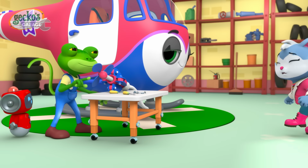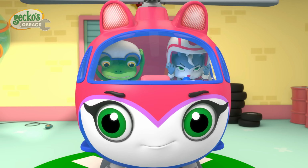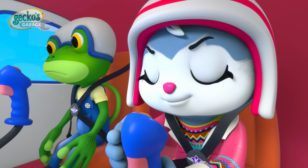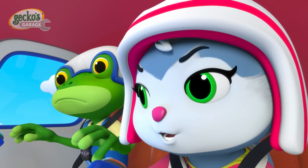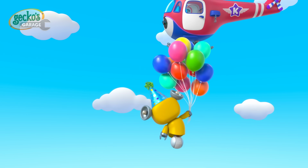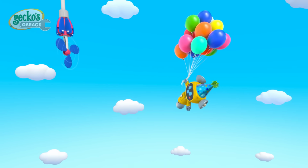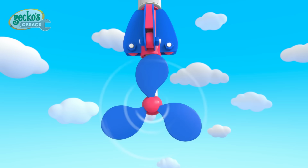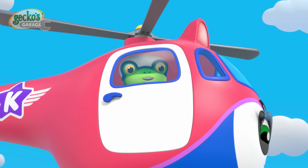Gecko! Yellow is holding too many balloons and she's floated up to the sky! Vamanos! We're coming, Yellow! Difficult to get close, Gecko. Time to test my improvements to Helena's grabbing arm. Let's try and push Yellow back towards the garage. To lower Yellow down nice and slow, we'll pop one balloon at a time. Hang on, Yellow! You're almost down!